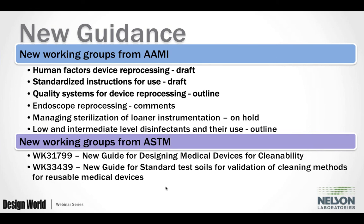There are also new working groups from ASTM, and we are just finalizing the new guide for standard test soils and validation of cleaning methods for reusable medical devices. That is going to be a great guide for how to determine what kind of test soil should be used during cleaning validations.